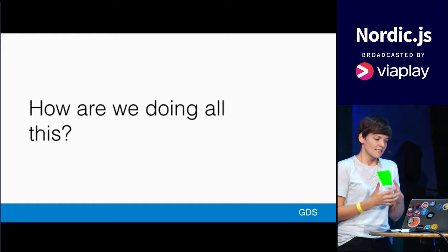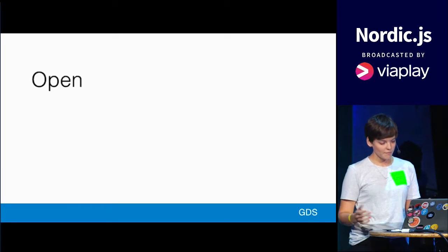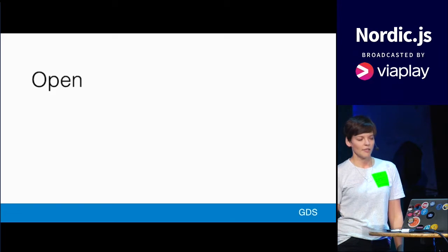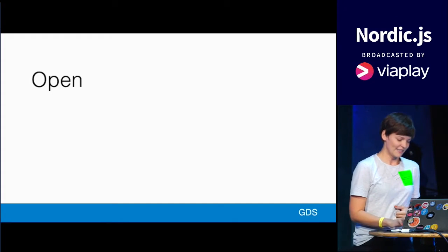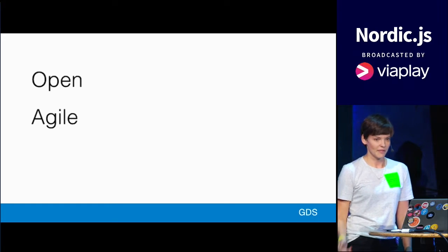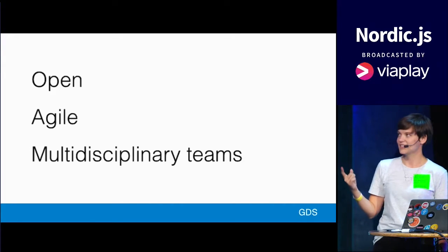And how we're doing this is we build all of these services in roughly the same way, which is we work in the open, so all of our code is on GitHub, which you're all like, yeah, GitHub, obviously, but that's revolutionary for government. They're like, whoa, we can't put our code in the open, and we're like, yeah, you can. We do it in agile teams. Again, you're like, yeah, agile, obviously, but we brought that into government, and they were like, what? Anyway, and we have multidisciplinary teams as well.